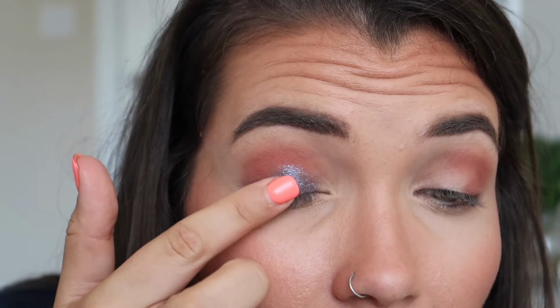I'm just really curious. I don't know how it's gonna go with this red, but we're just gonna go for it. I'm gonna use my finger. I obviously didn't use a glitter primer or glitter glue, or wet my brush or anything. This is just the straight up pigment on my finger. And it's super beautiful. I feel like it would definitely be a little more intense if I were to use a wet brush.